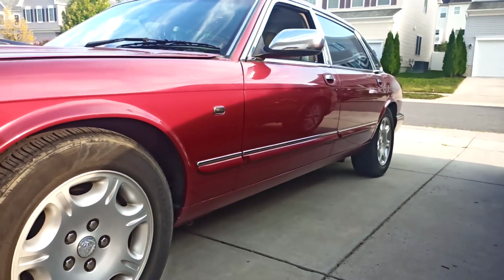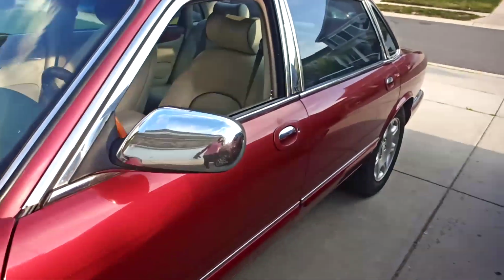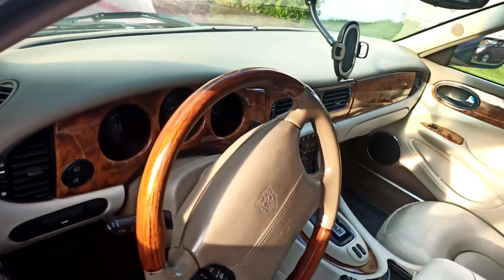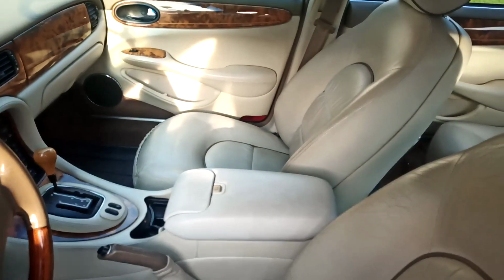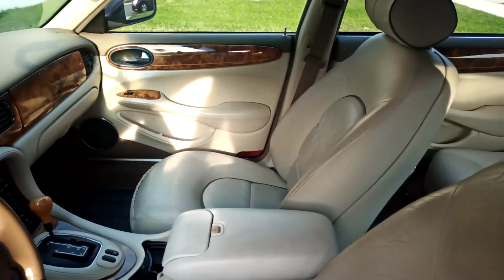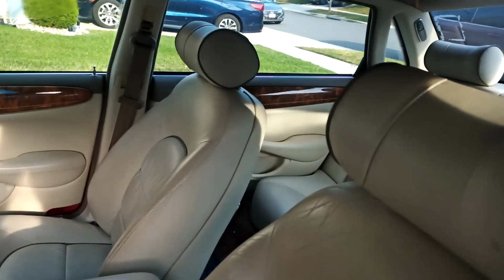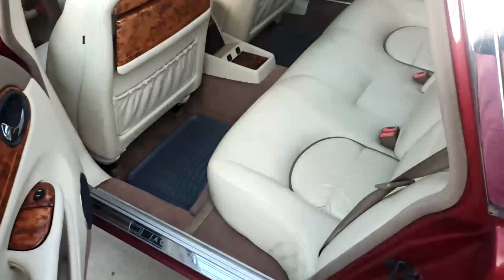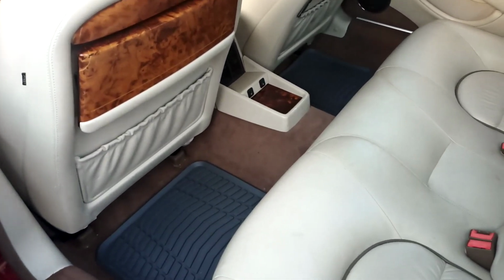The mileage on the car is... well, I don't have it. It's about 228,000 miles on it. I got this car from a dealer who I think bought it at an auction. When I got this car, it's real interesting. I got it at a pretty good price because I think he thought the transmission was going.